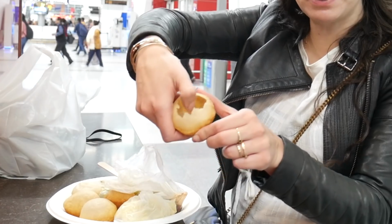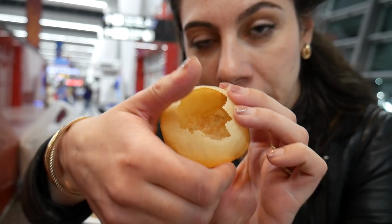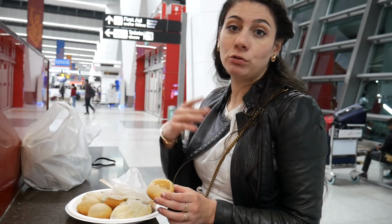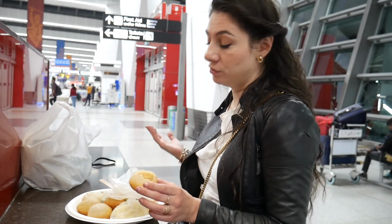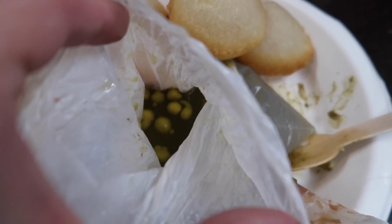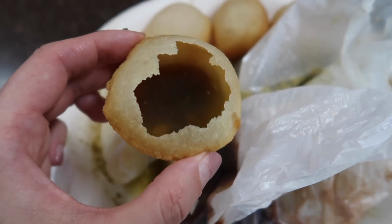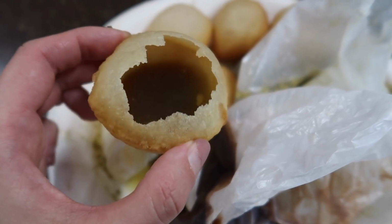pop the top. So you pop the top and then you actually fill it with two types of liquids, or you can just go with one if that's your favorite. The green liquid is actually quite spicy, and then you have the red liquid, which is more sweet. The best type of golgappa, I guess, is both of the liquids mixed, according to my taste actually.